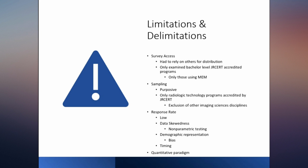I chose to use purposive sampling, which is a form of non-random sampling, presenting the limitation of the inability to potentially generalize the results beyond the group of participants at the specific time of survey completion. While bachelor's degree radiologic technology students were the intended population for the survey, other imaging modalities within the imaging sciences, such as diagnostic medical sonography or magnetic resonance imaging, may have also been a part of the bachelor's degree program surveyed with similar characteristics to radiologic technology students.